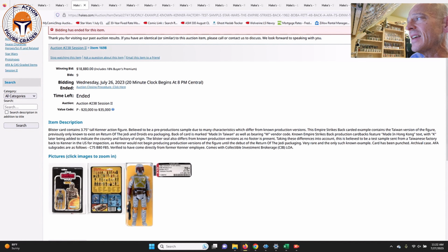So if we had to guess, this is most likely some sort of production test sample, believed to be a test sample sent from the Taiwan factory back to Kenner in the U.S. for inspection. And, you know, it had a unique bubble. It had no footer present, which they typically do on the Empire Strikes Back cards. So this is a one-of-one type of item.